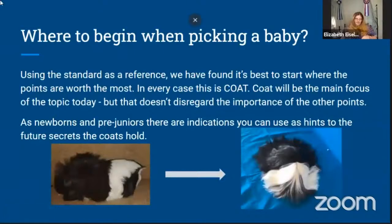So the first thing I do when I am assessing a young long hair is I look at the standard, and 65 points in most cases, 50 points in the Texel I believe, is on the coat. That's over half of your animal just on the coat quality. So that's where I kind of start as a base point when I'm looking at animals. I look at the rest of them as well, but I do just start with the coat.